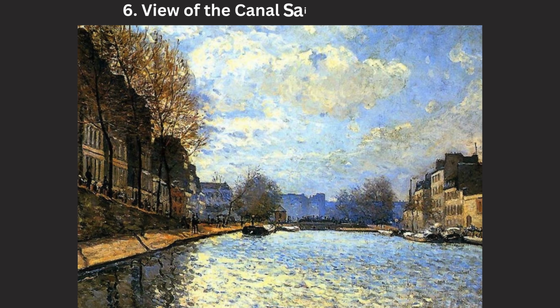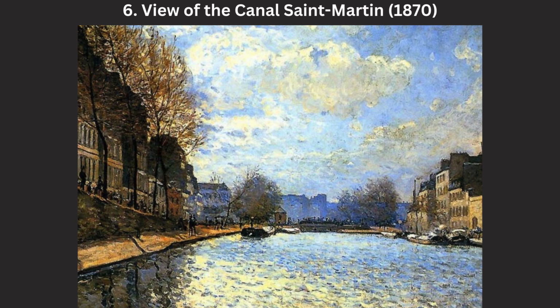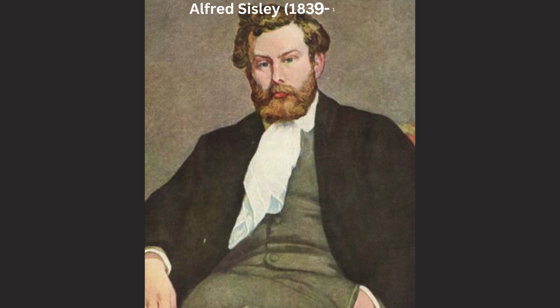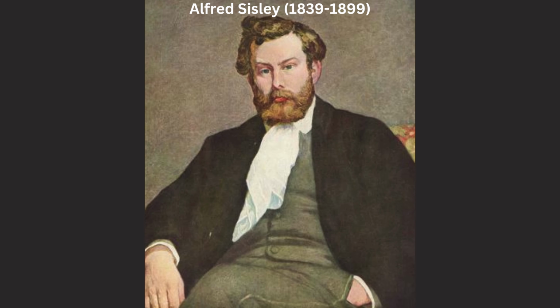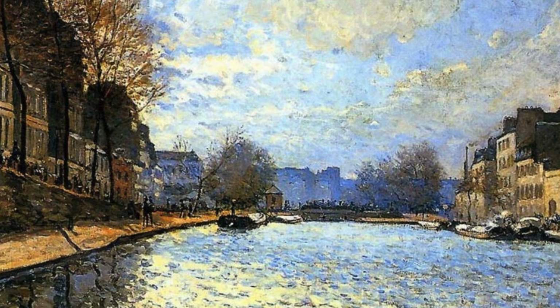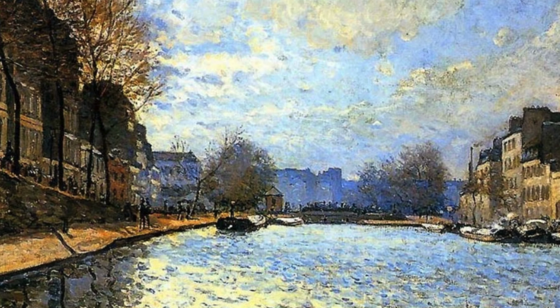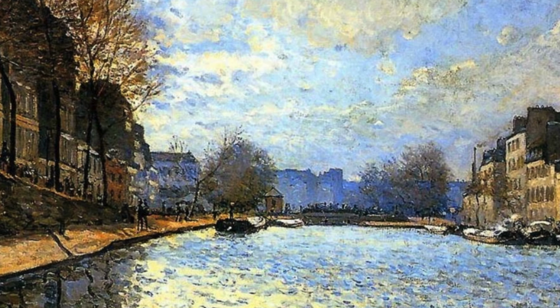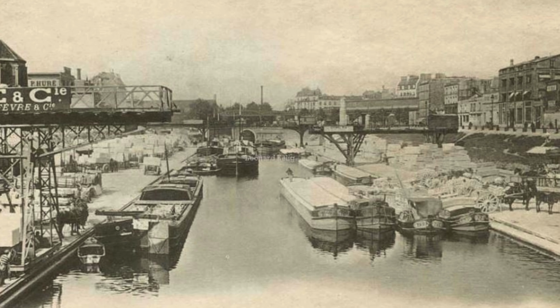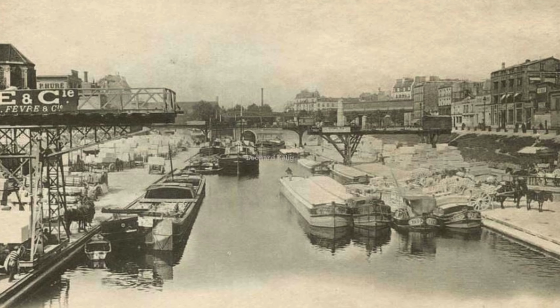View of the Canal Saint-Martin by Alfred Sisley. This painting was completed by the British Impressionist painter who was born and lived most of his life in France. He was one of the early members and one of the few who only painted outdoors throughout his career. This work shows the view of the Canal Saint-Martin, a small canal in central Paris that connects the Seine to the much longer Canal de l'Ourcq.